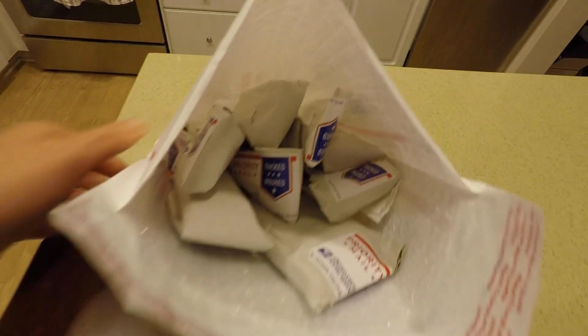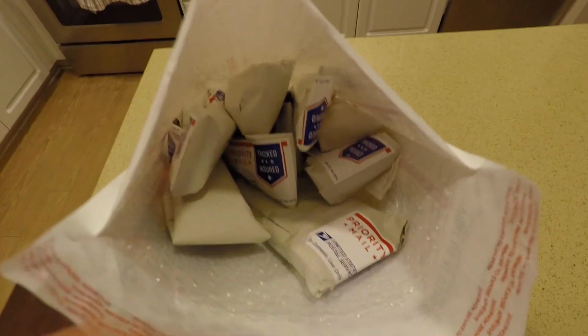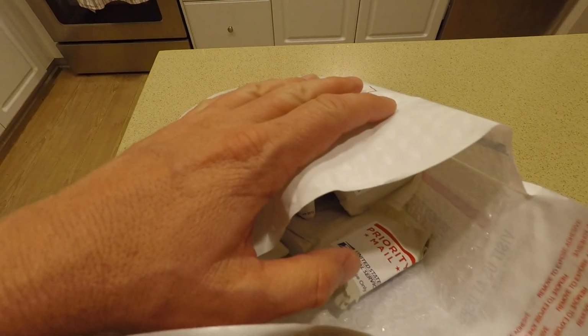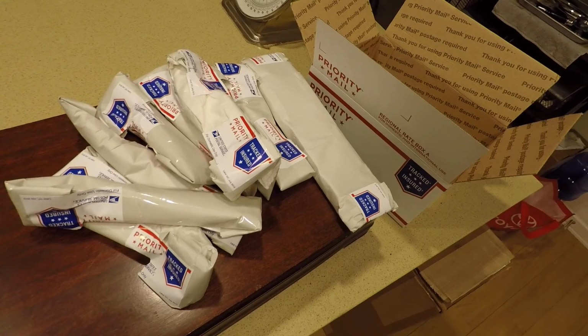So yeah, I think I'm doing it. I'm splitting this. I'm actually gonna wrap those up a little bit better, maybe even put some cardboard all in there and possibly double bag this, but there you go.